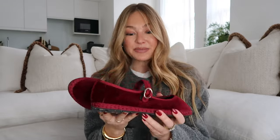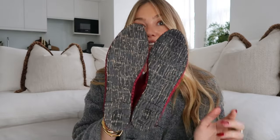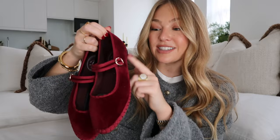So these shoes, they're all handmade in Spain and they're all made from sustainable fabric. So you can see the bottom of them and this is the shoe. We all know that the cherry red burgundy color was the color of the season and I really wanted either a shoe or a bag that I could incorporate this color into my wardrobe because I'm not big on wearing red. I would prefer it in an accessory. And I think these are perfect.